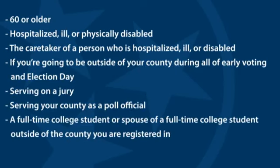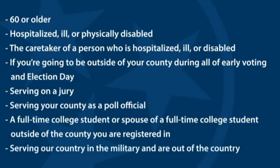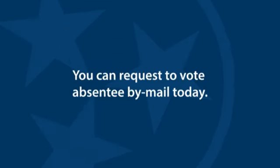if you're a full-time college student or spouse of a full-time college student outside the county you're registered in, if you are serving our country in the military and are out of the country. These are just a few. You can request to vote absentee by mail today. There is no reason to wait if you qualify. To view all of the numerous reasons, visit govotn.com.